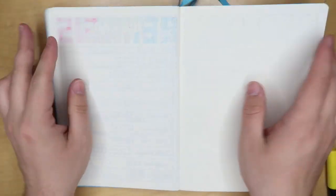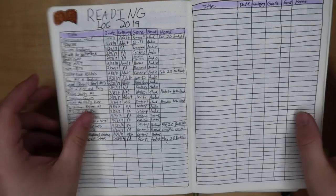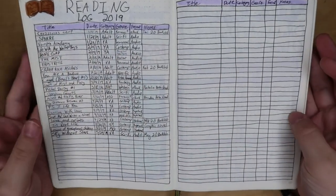Okay, next page. Here, ooh, that bled through really bad. I wasn't expecting that. This is my reading log. I'm actually going to skip over this as well, but it's going to be the same thing as this. This is my reading log that's in my last bullet journal.